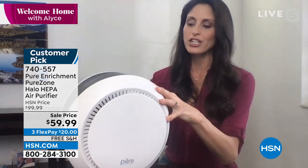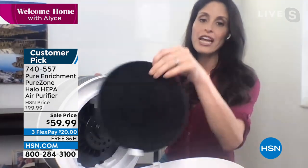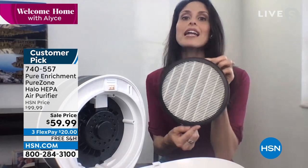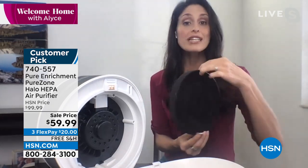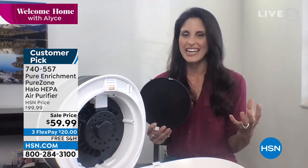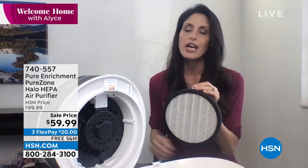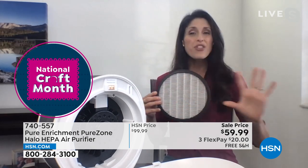The reason why we love this so much is because of a two-stage filtration system. This filter right here, when I pop it out, it is one filter, one system, but it has two different filters. So on one side, we have that activated carbon filter. That's what's able to capture all the volatile organic chemicals, those VOCs, also pet odors, and even smoke. On the other side, we have the true HEPA. True HEPA is the gold standard when it comes to air filtration. It's what's able to capture 99.97% of all the particulates in the air down to 0.3 microns.